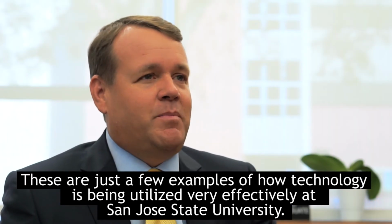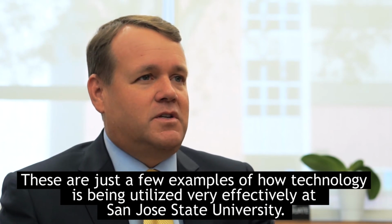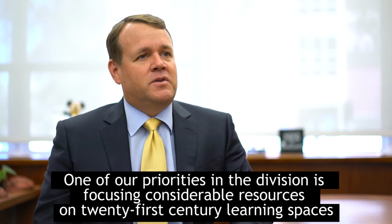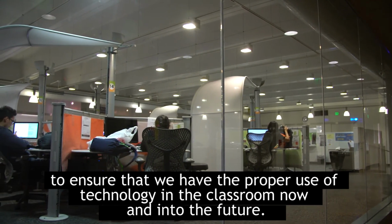These are just a few examples of how technology is being utilized very effectively at San Jose State University. One of our priorities in the division is focusing considerable resources on 21st century learning spaces to ensure that we have the proper use of technology in the classroom now into the future.